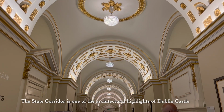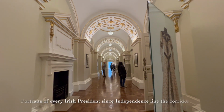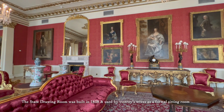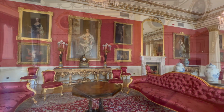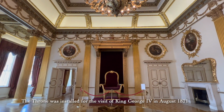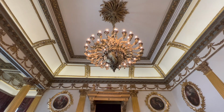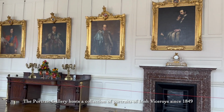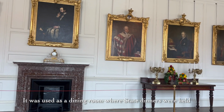We made our way through the castle, including the state corridor, which houses portraits of every Irish president since independence. The state drawing room was built in 1838 and used as a formal sitting room. The throne room was installed for the visit of King George IV in 1821 and features an ornate brass chandelier. The portrait gallery hosts a collection of portraits of Irish viceroys since 1849. It was used as a dining room where state dinners were held.